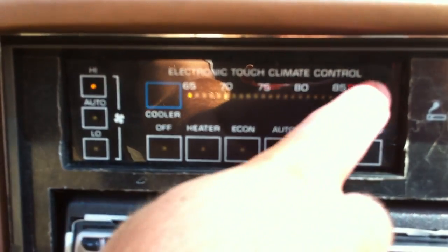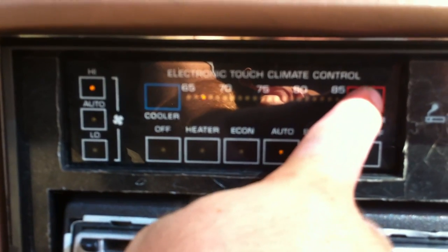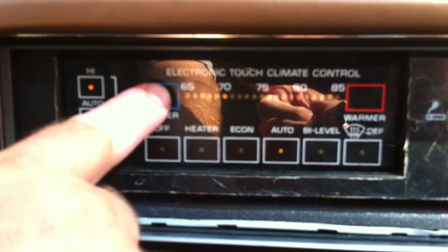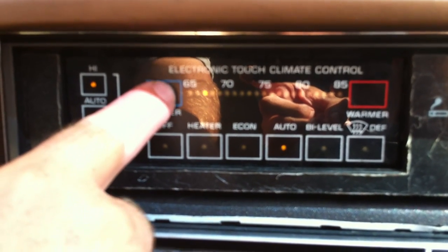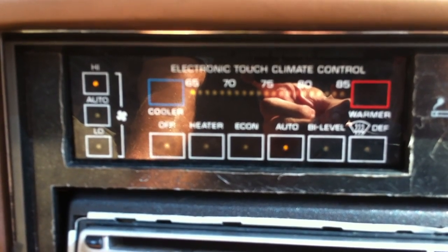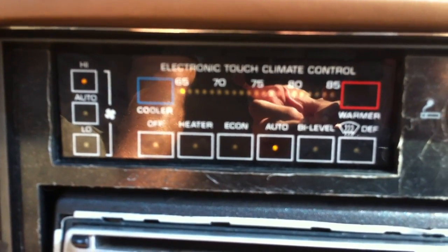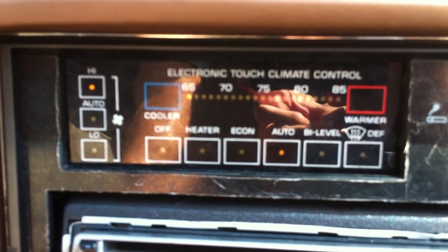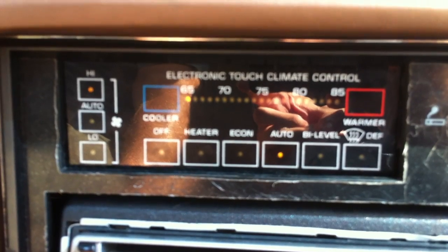It's so neat. If you want to go warmer, you see it's all LED. Now we're at 70. Go cooler. It's super neat. This option was extremely expensive, and out of the 30 or so turbo Buicks that I've owned, this is the first one I've ever seen. I've been to a lot of shows. I've never seen it before.